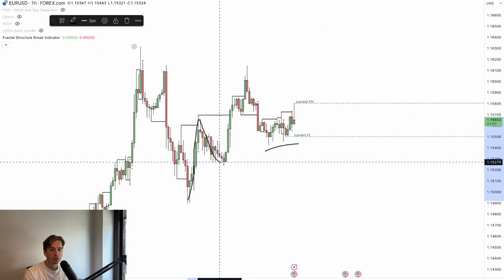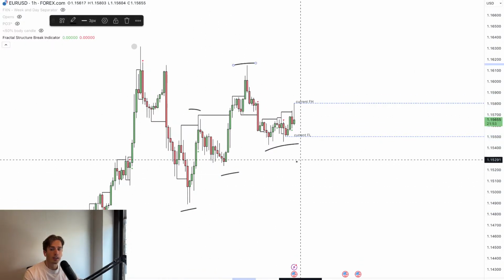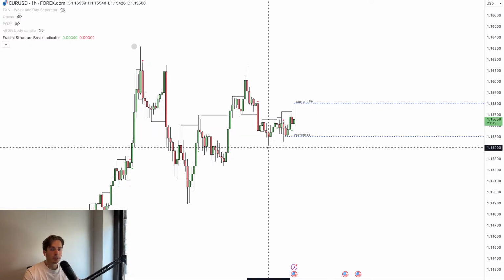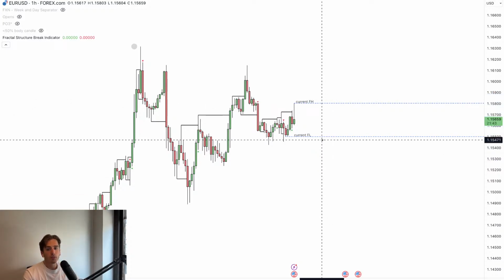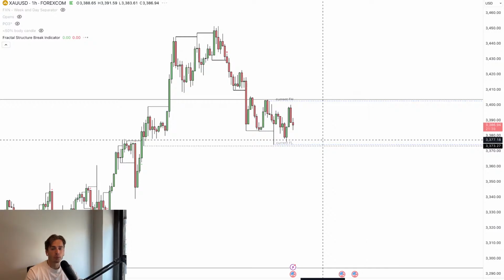And then you have this internal market structure that you have over here with the higher low, higher high, higher low, higher high, higher low, and then a higher high. But for that higher low to form and to establish, we definitely need to take out these equal lows. So I would be looking for an equal low sweep before looking for those buys. So that's what I'm looking for on EURUSD for a valid buying opportunity.